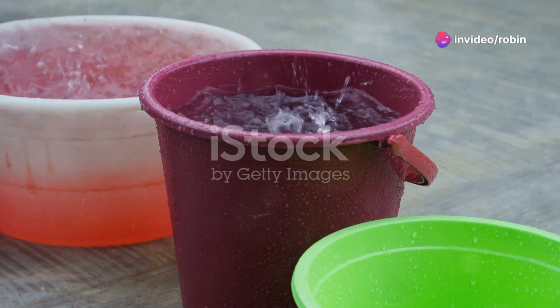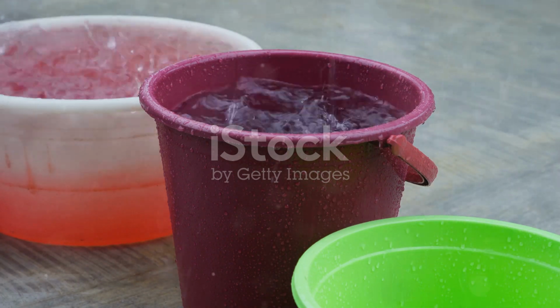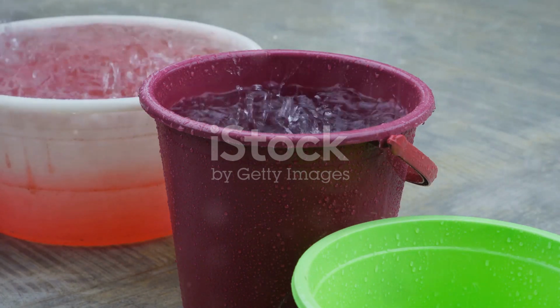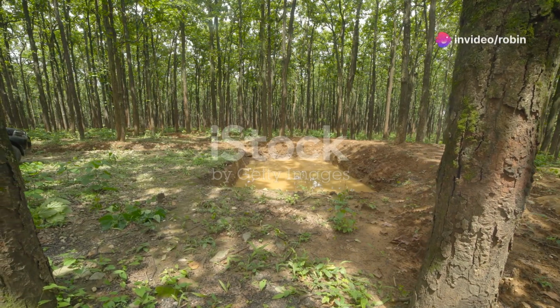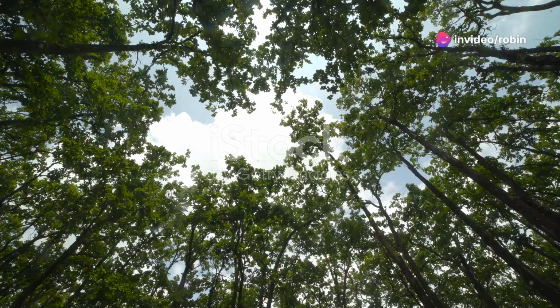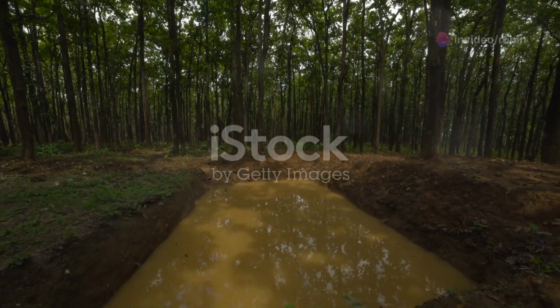It connects us to the natural world and empowers us to make sustainable choices in our daily lives. By using harvested rainwater, we reduce our dependence on municipal water supplies, lower our environmental footprint, and contribute to a more sustainable future. Every drop we collect and use is a step towards a greener, more self-sufficient lifestyle.